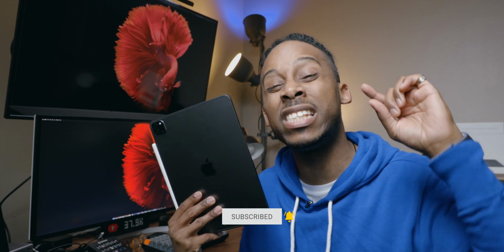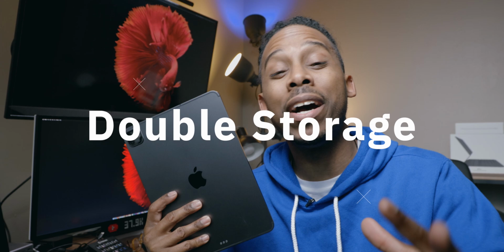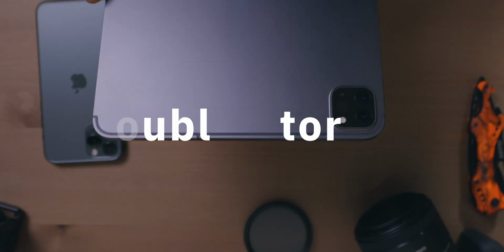Today, we're talking about the iPad Pro 2020, and I'm giving you 7 solid reasons why you should buy this one and not that 2018. Get the 2020. Now, reason number 1 is a no-brainer in anybody's book. They're giving you double the base storage.